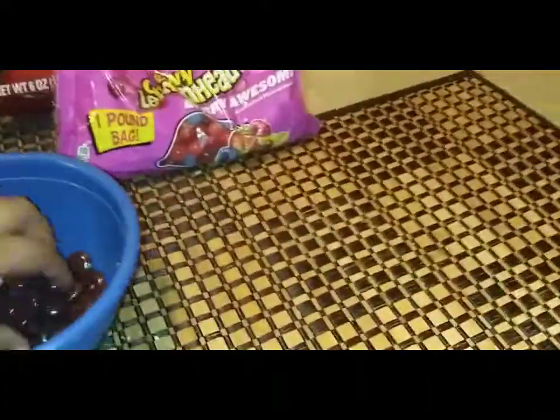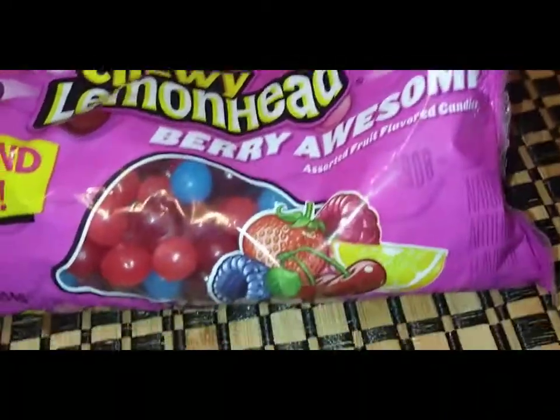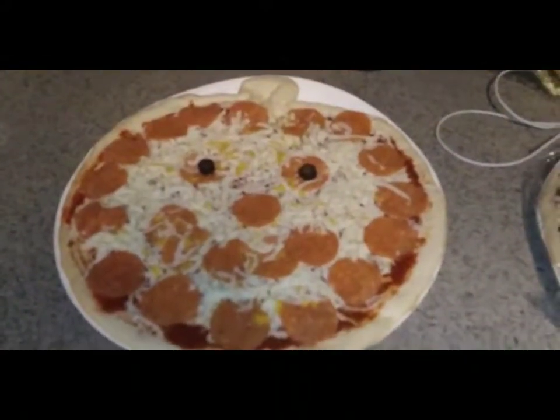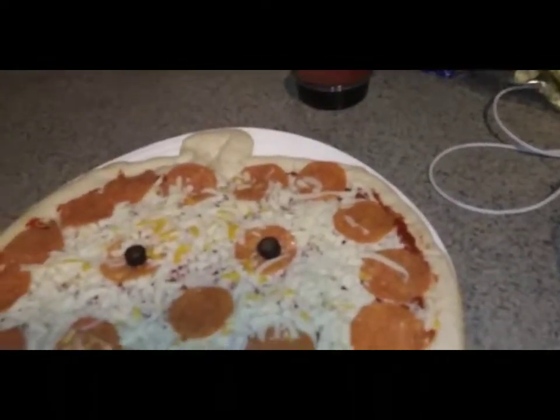We have pumpkin plates, jack-o'-lantern plates, cream cheese. This is for our pizza that we're having tonight. And this is our pizza. It's a jack-o'-lantern pizza, and it has a face. And yeah. Here's a little setup.